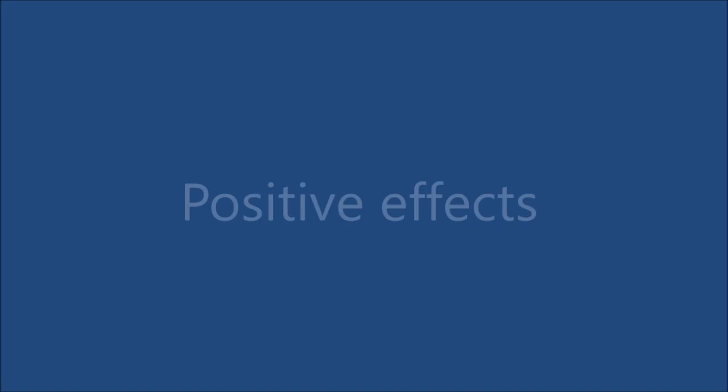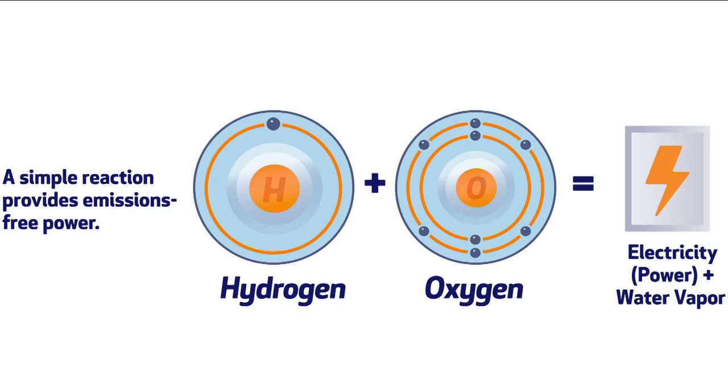Just like lithium-ion batteries, hydrogen fuel cells have received mixed reviews on their environmental impact on the world. Below are a few examples of the positive and negative effects on the environment of hydrogen fuel cells. Water is the only byproduct, giving it a significantly low effect on the environment and climate. Hence, no pollution.